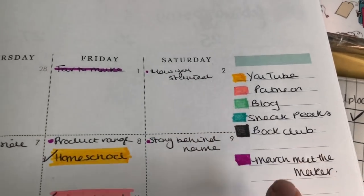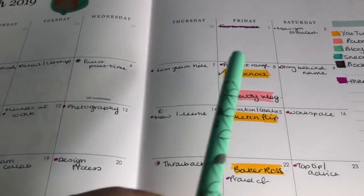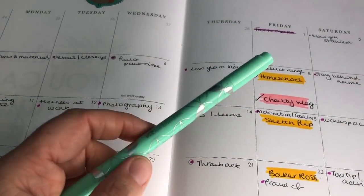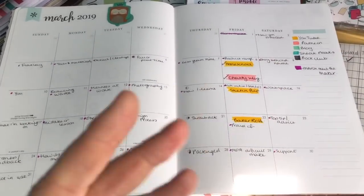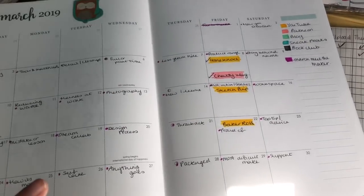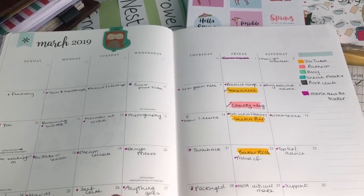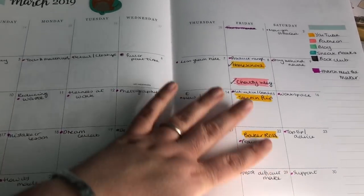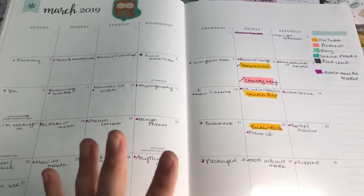And then I've got March Meet the Maker and I've kind of run out of colours. So I might change blog to just being nothing, because there won't be so many of them, and green for my own social media posts, because I need to start thinking about that. I need to start thinking about curating a feed a bit better and sharing photos of my spreads and all my sticker spreads and all that kind of stuff. That's all stuff that I'm not very good at. It doesn't come naturally to me. So I need to start plotting the month out, and actually coming up with some sort of marketing campaign.